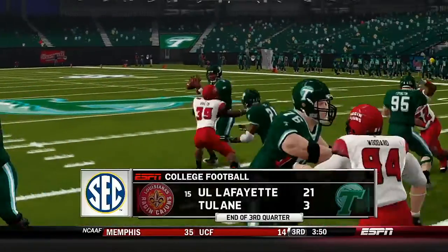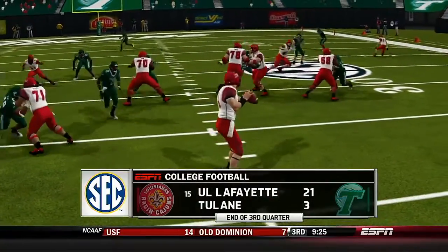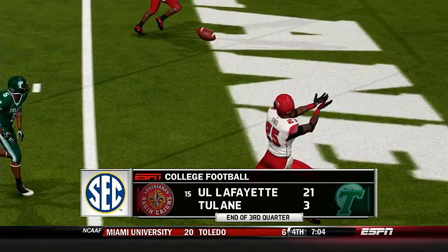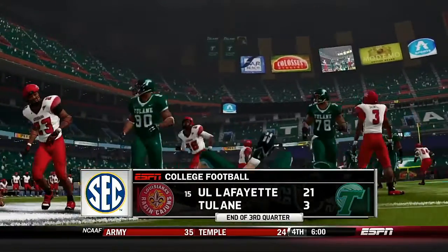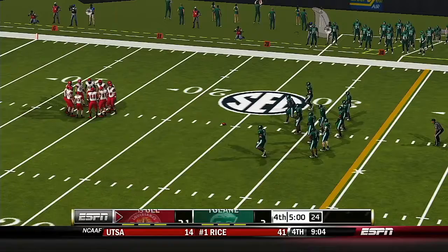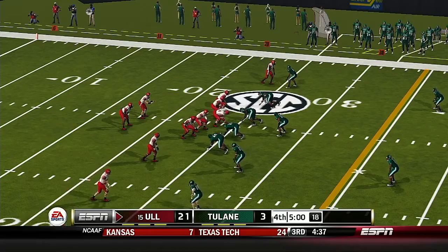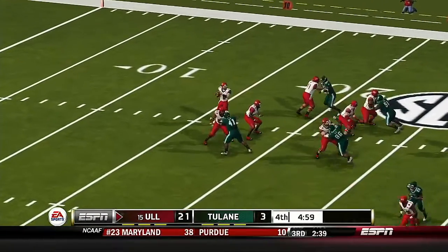Maybe it's time to get the backup some experience as we head to the fourth quarter. The Raging Cajuns with an 18-point cushion. All right, we're just about set to start action here again in the fourth quarter. Both teams are well aware that a score on this drive is going to create an almost insurmountable lead. This defense has really got to step it up and make a stop.